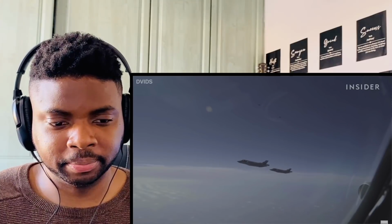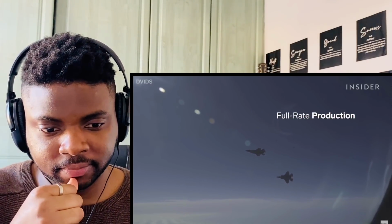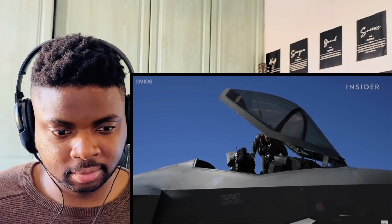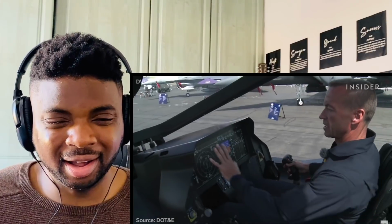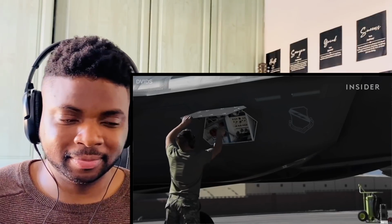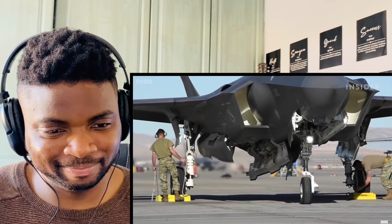But the Pentagon has delayed a crucial milestone called full-rate production that would officially mark the end of testing the F-35. A decade and a half after its first flight, the F-35 still has more than 600 known problems, mainly related to computer software and hardware. So maintaining an F-35 turns out to be much more expensive than anyone expected.